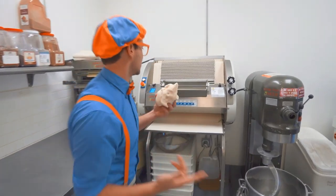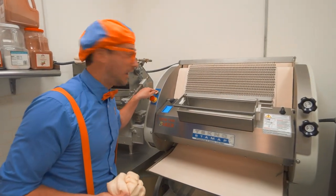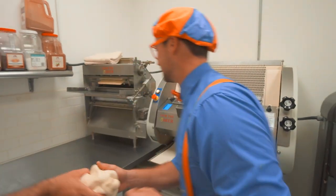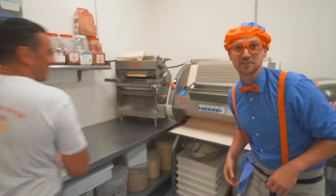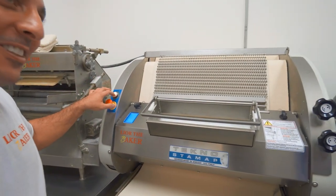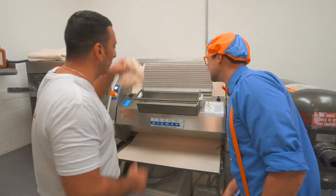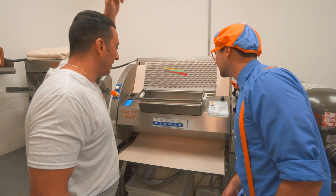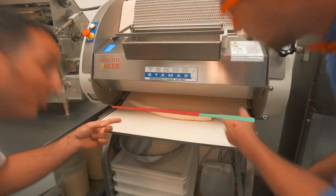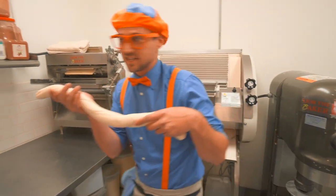This one's ready. And now, we're gonna put it in this machine. Okay, here we go. Uh-oh, baker sir, can you help us? Yes. Okay, I don't know how to turn it on. Ready? One, two, three. Whoa, okay. Now we're gonna be sure we don't put our hand inside. Ready? Okay. Whoa. Okay, so now let's give this to him.